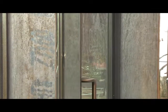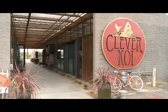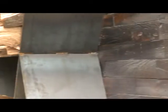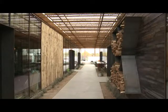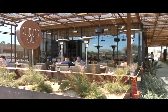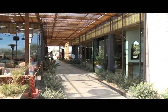We wanted pedestrians to be able to access the building. We wanted cyclists to be able to access the building. We wanted people riding the light rail to be able to see an open, inviting space rather than a big block wall. We knew it was really important to create an open space.